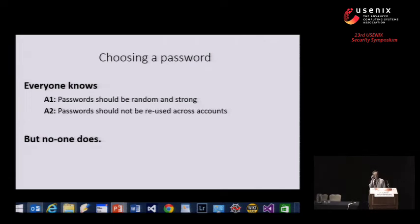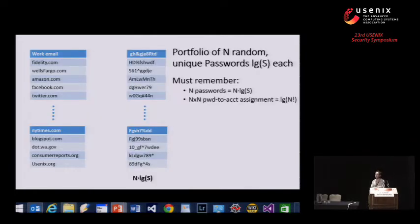So when it comes to choosing a password, everybody knows what we should do, right? I mean, everyone knows that passwords should be random and strong, and that you shouldn't reuse them across accounts. But no one does this. No one follows this, including you, me, and everybody we know. We all ignore it in one way or another. We've all got dodges that include not committing to memory a large number of random strings. And so what we wanted to look at: why does this prove so difficult? Why is it so hard to do what everybody seems to agree is necessary and important?